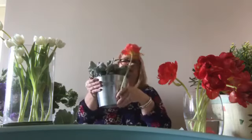So here we go. Now, if you're not sure, cutting flowers is a bit like cutting your hair. Once you cut too much off, you can't do anything about it. But if you just do it in little snips, you can make sure that you haven't cut the stem too short. That's taking it right to the bottom of the tin.